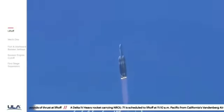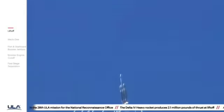And core boosters beginning to throttle down to the partial thrust mode as expected. Core boosters reach partial thrust. Now 46 seconds into flight. Chamber pressures continue to look good across all three RS-68 engines. Core booster in partial thrust mode. Port and starboard boosters in the full thrust mode. Now coming up on 1 minute into flight.